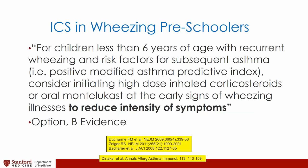What about preschoolers who are wheezing? We came up with a summary statement that in children less than 6 years of age with recurrent wheezing and risk factors for asthma, that is in those who had a positive modified asthma predictive index, and I know all of you at Children's Mercy use this modified asthma predictive index, in those patients alone, consider initiating high-dose ICS or oral montelukast to reduce intensity of symptoms.